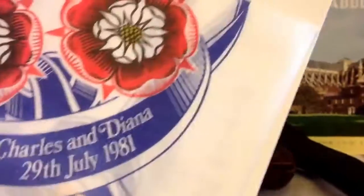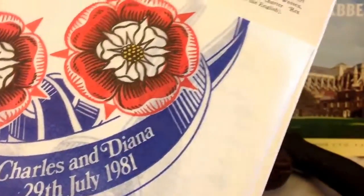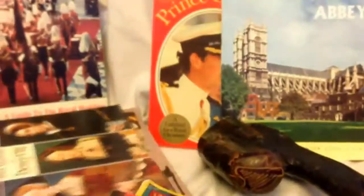Look at that. Look at that. Charles and Diana napkin. I did not know that was in here. Very cool. We'll leave it in there for the moment so we don't lose it. Ooh. The Six Wives of Henry VIII.